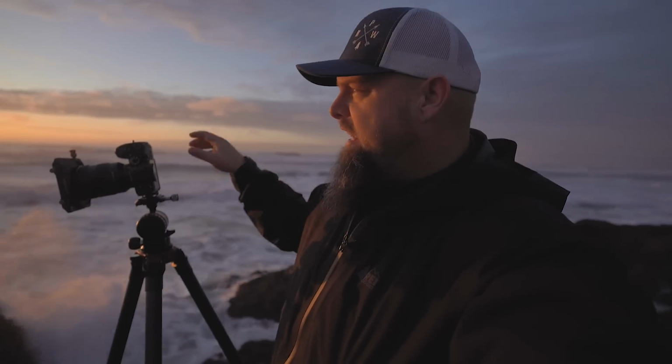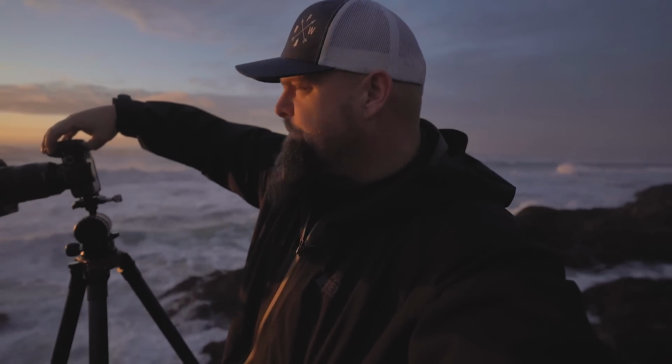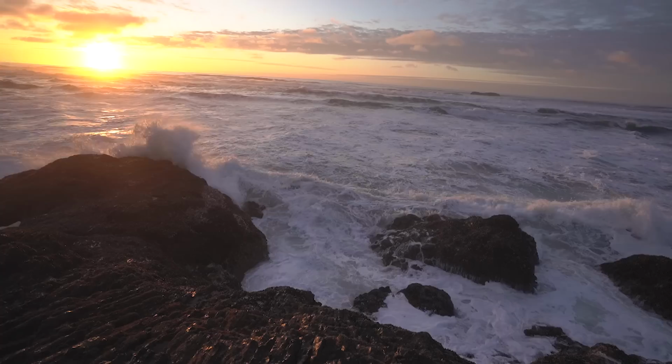So I always have to keep one eye on the ocean, to make sure I don't get knocked off this big rock. But in addition to that, it's really hard to get these kind of seas at a low enough tide and to get good light. It's super, super rare. So I'm really excited about that.